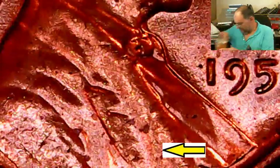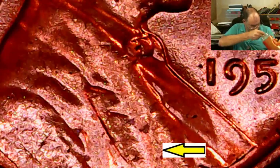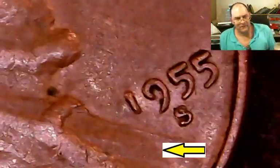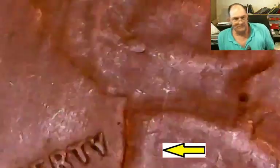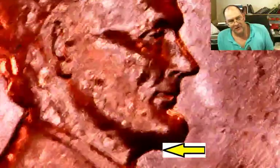Let's have a look at one that's been passed around. There we go. This one's been passed around. It's brown. It's filthy. It's got doo-doo on it. Got a potato chip stuck to it. It's got crud stuck in there. Got some wear in the chin. This one is brilliant. Okay, it's a shiner. There's no question. You've got all the original cartwheel luster on this, but this is not a proof strike.